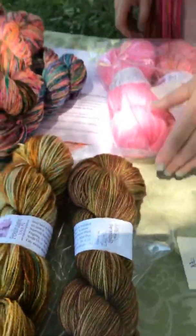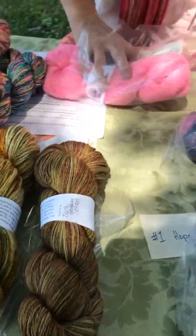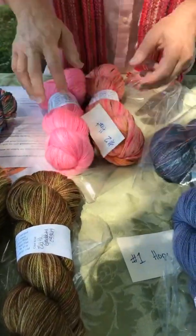Okay, so here's the number 2. So 1 was Hope and 3 was Help. Number 2 is Heart.